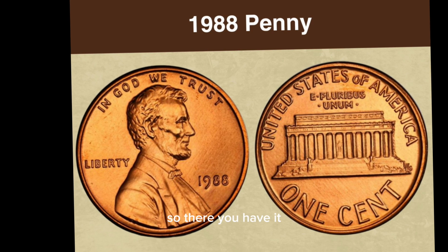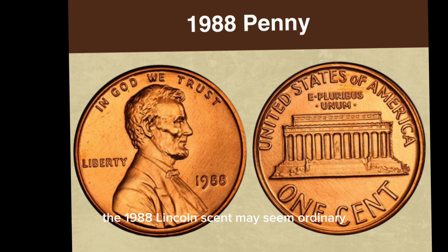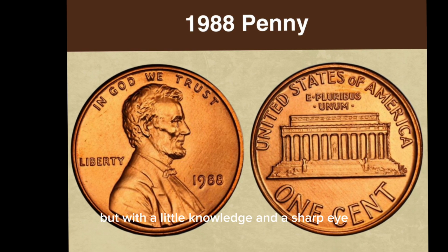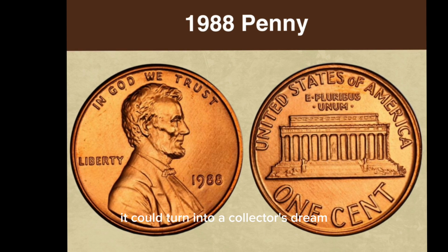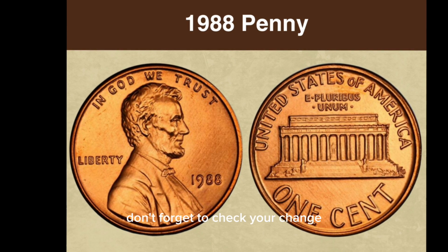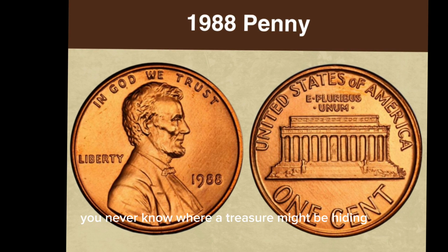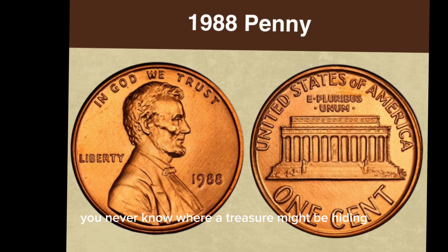So, there you have it. The 1988 Lincoln cent may seem ordinary, but with a little knowledge and a sharp eye, it could turn into a collector's dream. Don't forget to check your change, search through old jars, or even visit flea markets. You never know where a treasure might be hiding.